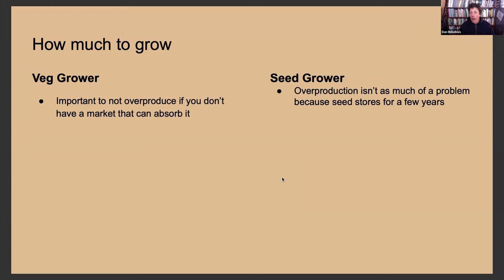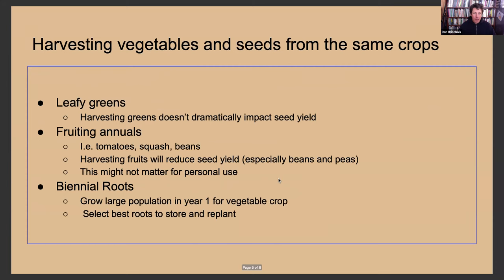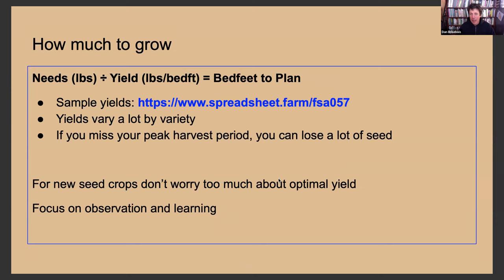So the math, at a simple level, is needs divided by yield equals the bed feet to plant. There's a typo there, but it's the length of bed that you want to plant: if you know how many pounds you need, you divide it by the pounds per bed foot.